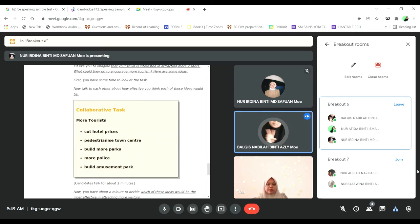So for this question, I think that the most effective idea to attract more tourists is by cutting the hotel price, because it will be affordable for people who have low income, especially during this COVID-19. They also want to spend time with their family in other states or other countries. Other than that, it could also be an advantage to the hotels as they can get lots of tourists there.